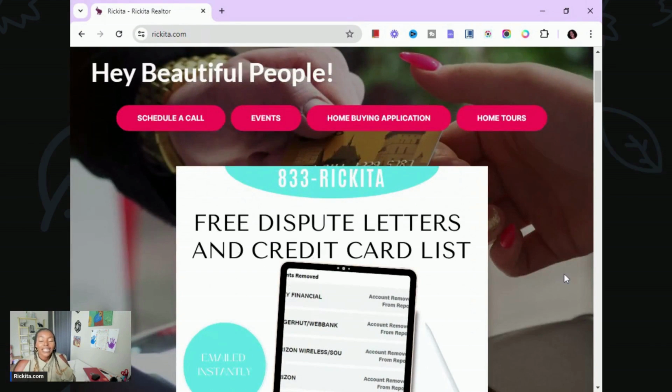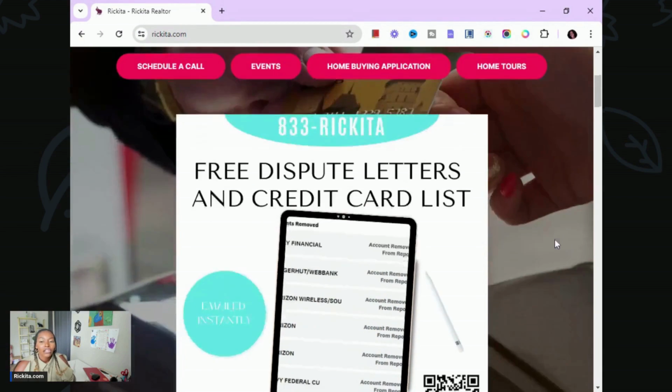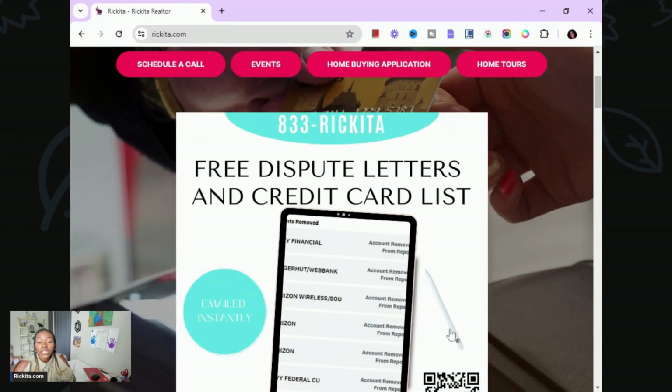If you have any negative accounts on your credit report, such as charge-offs, collections, or bankruptcies, I do have a dispute letter that you can use here. It's free. You can download it so that you can work to remove those negative accounts from your credit report. You have to get this letter and send it to all 3 credit bureaus, or to whatever credit bureau is reporting that account.